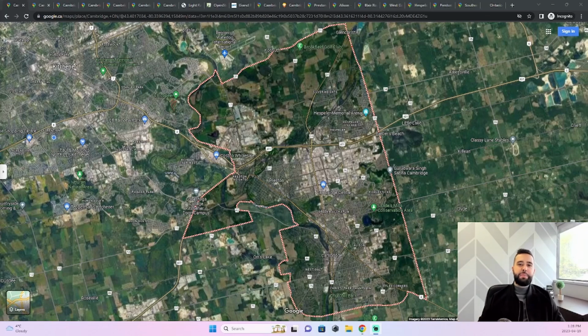All right, sitting in front of my desktop right here, I'm going to take you through exactly what Cambridge looks like from a map perspective. I'll break down the 3 cities that encompass Cambridge, which are Hespeler, Preston, and Galt, as they're 3 almost completely different entities that make up the whole of Cambridge. At one point, they were 3 different towns, but they amalgamated to create Cambridge.